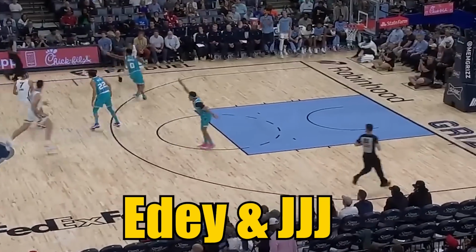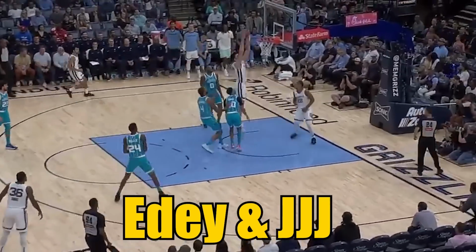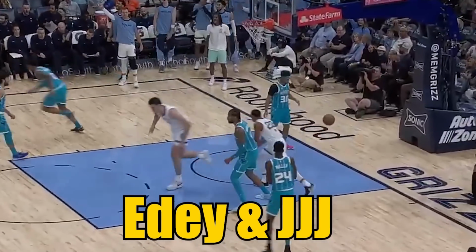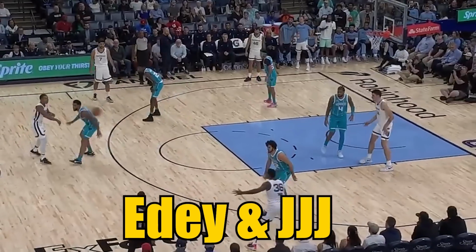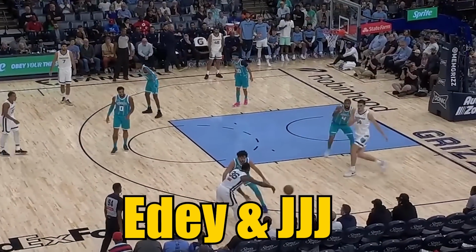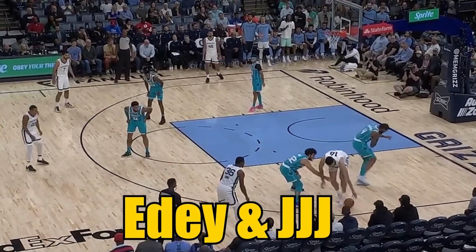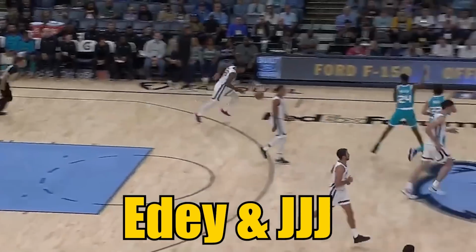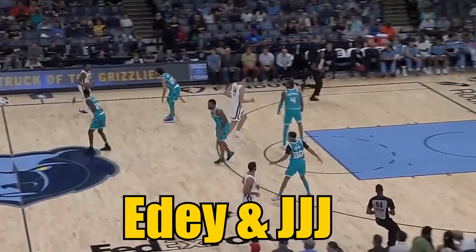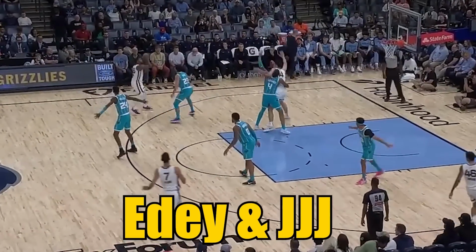One thing to keep in mind is that both Edey and Jackson are still young, which means they've got a lot of potential to grow together. They're going to be learning from each other, improving their chemistry, and developing into an even more dangerous duo. And the fact that Jackson can cover more mobile bigs while Edey stays anchored near the rim is just another reason why this partnership is going to be so effective.